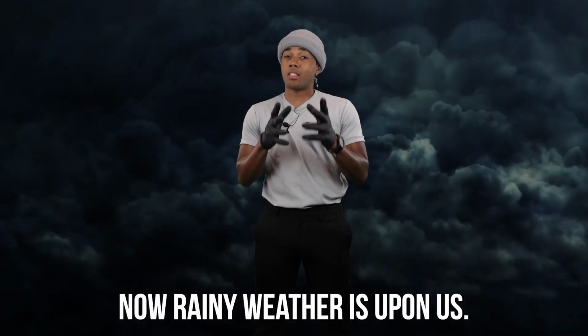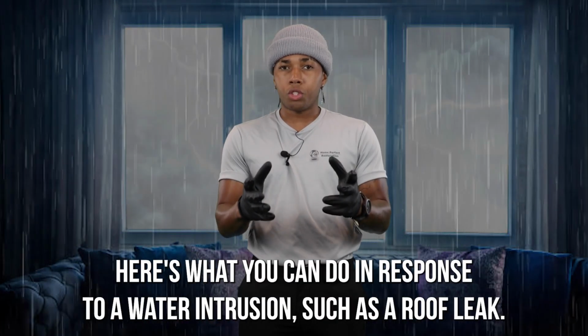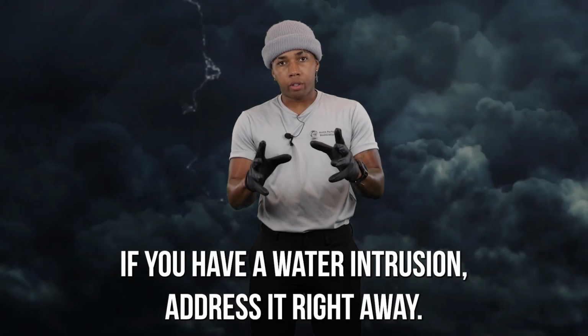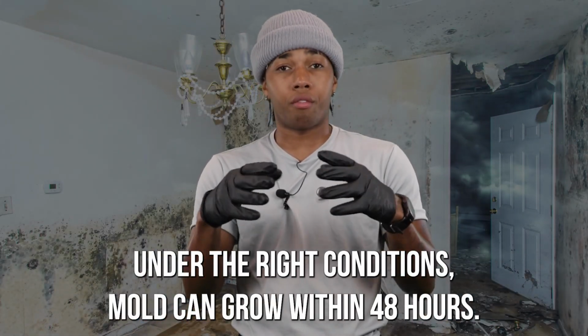Now, rainy weather is upon us, and with rainy weather comes potential water intrusion. Here's what you can do in response to a water intrusion, such as a roof leak. If you have a water intrusion, address it right away. Under the right conditions, mold can grow within 48 hours.